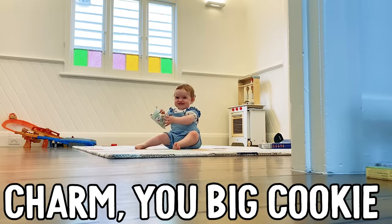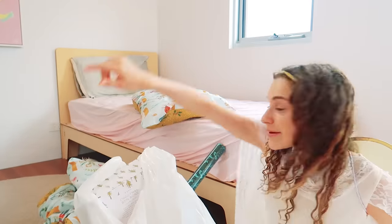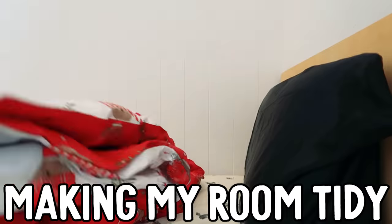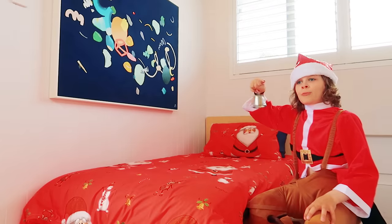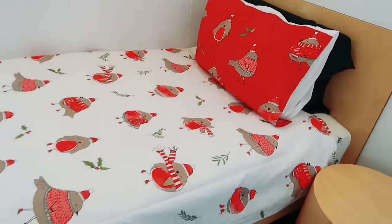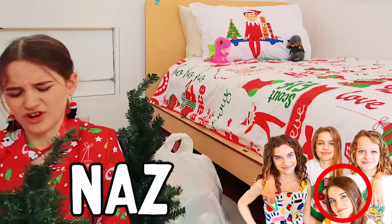Grab your big cookie. First is the bed cover, quilt, thingy. Should I make it white or should I make it red? I say white. I don't normally like making my room tidy, but this time I'm gonna make it tidy. It's jingle bells, jingle bells. Would you look at that? My bed is looking beautiful. I could have a red pillow because it's white on the back, but then it's like that. Do you reckon that is nice? No one in this world is beating that. That's so cool. This is so fun to do.